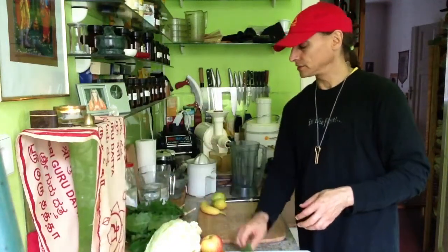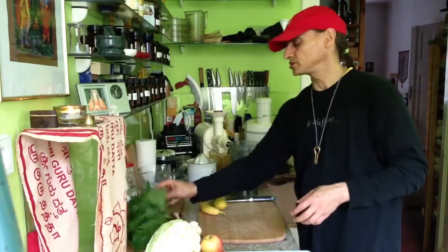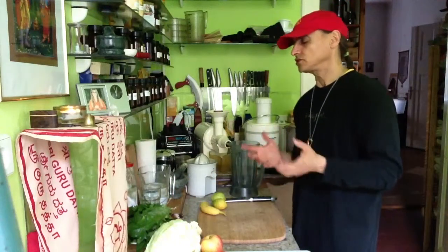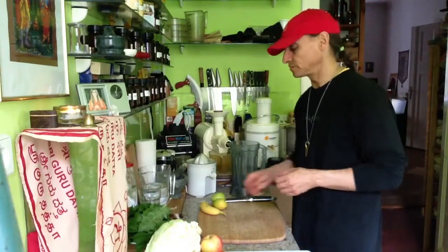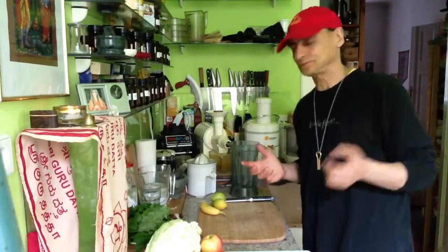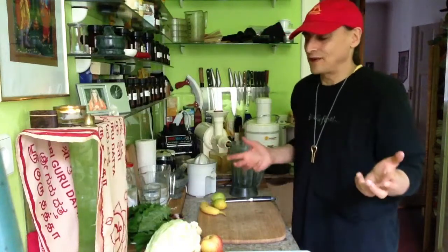And I always like to add some nice wild greens, because the variety, the biodiversity of the ingredients, of the nutrients in these green herbs you find in the garden are so great for your health and for your body. It loves the diversity. That's almost a divine gift. The diversity of nature, of the creation, whatever you like.